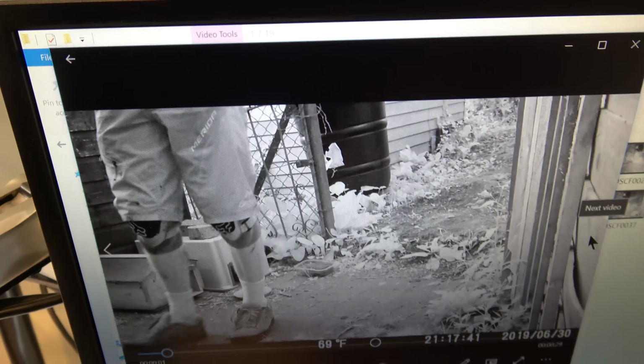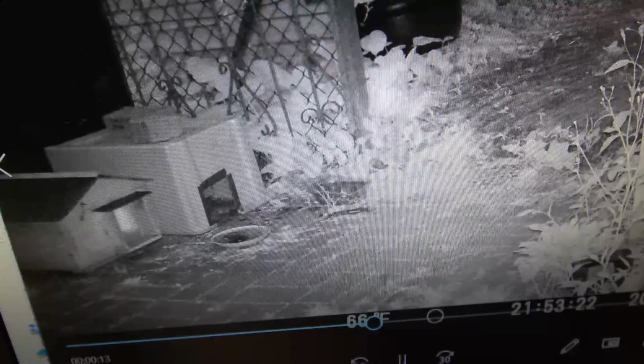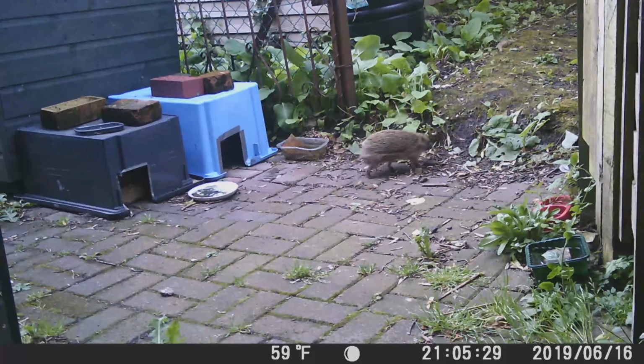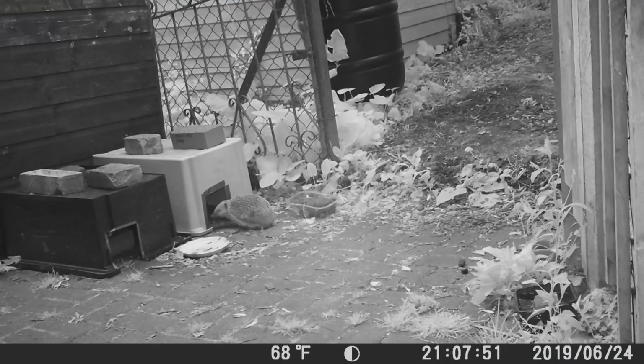Goodness me, how much food? Ah, hedgehog. Ah, hedgehog. 20 to 10, I think. Going back in again. Oh, that's a different one. Another drink. I've taken these frames directly off the wildlife camera, and it's obviously late evening there as we have light.